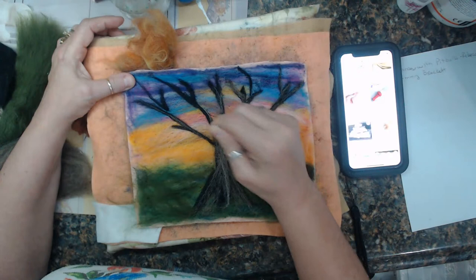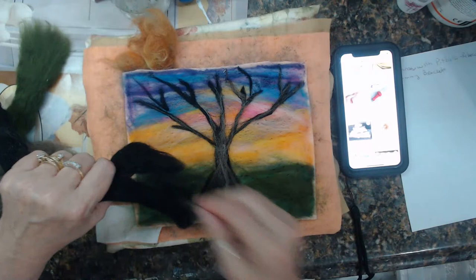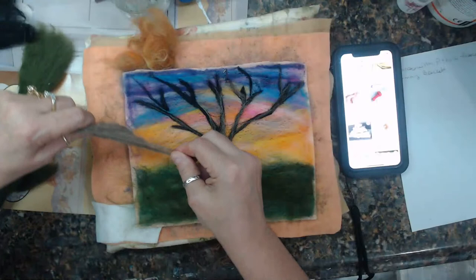So I like everything that we've been doing, and I guess that's all that matters, if we like what we're doing. You can't go wrong with any of that.